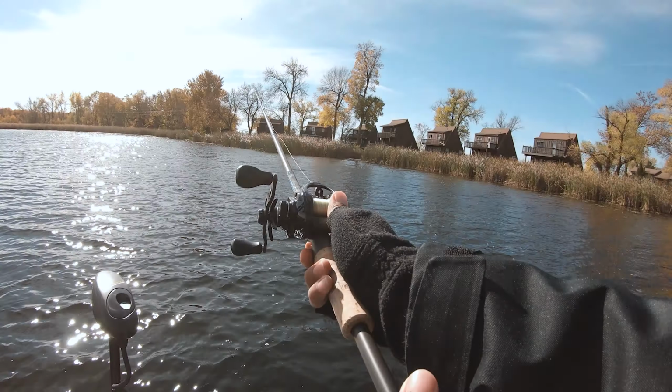Alright guys, after this long grind, we finally caught that four. Feels super good, but let's get back to it. Let's catch another one. Boom, right there guys. Right after I caught that huge one, Peter hooks up, right at the same spot almost. So we came over here to crappie fish because we saw some crappies. Of course we end up catching bass.